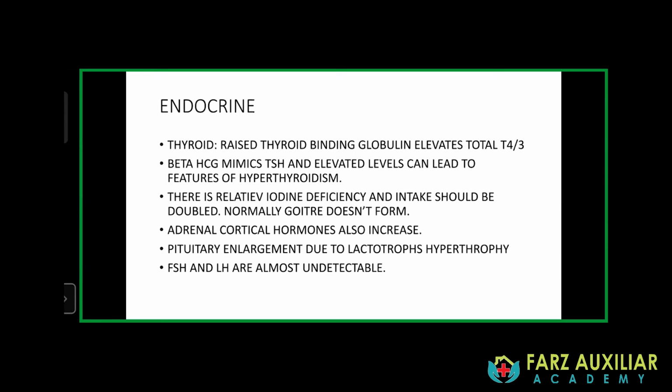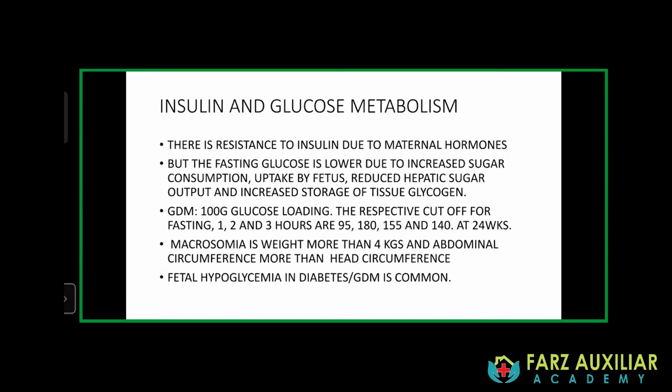FSH and LH are almost undetectable because now you don't want an ovulatory cycle. We know that the amenorrhea also extends to almost 6 months after delivery of the baby. And this is because the FSH and LH have almost no activity, and they come to activity in the late lactational period. What about insulin and glucose metabolism?